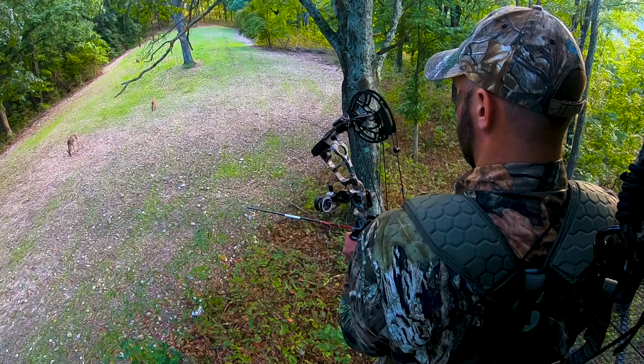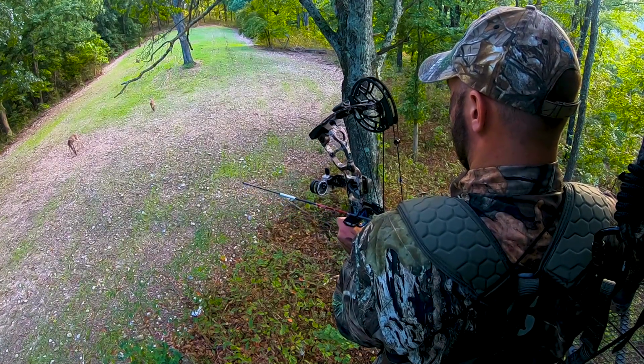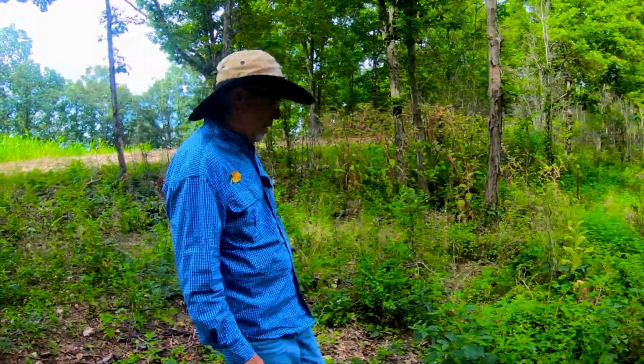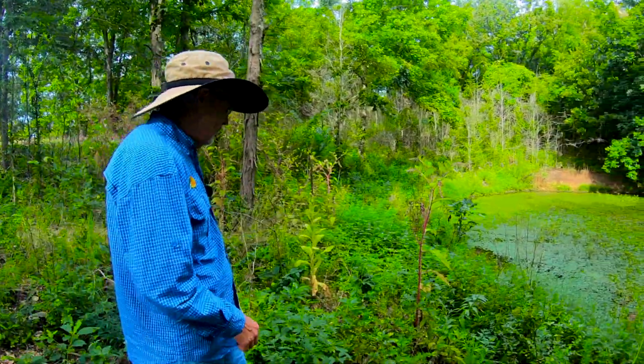Archery season opens in Missouri about a month and a half from now, so it's time to be doing some serious scouting for the early season. I approach scouting very similar to how I approach managing the property. I look for limited resources. Where is the bottleneck in food, cover, and water?